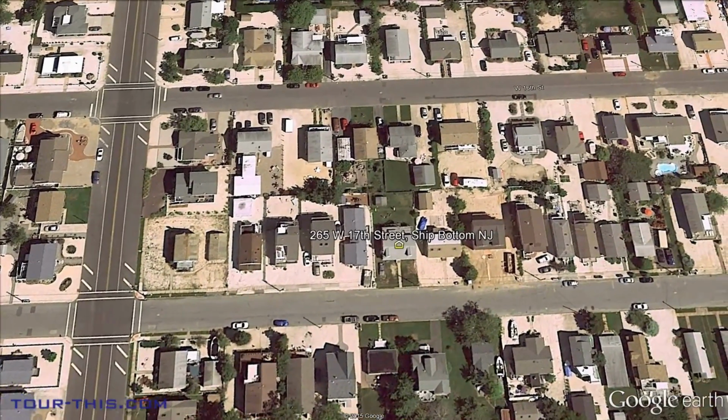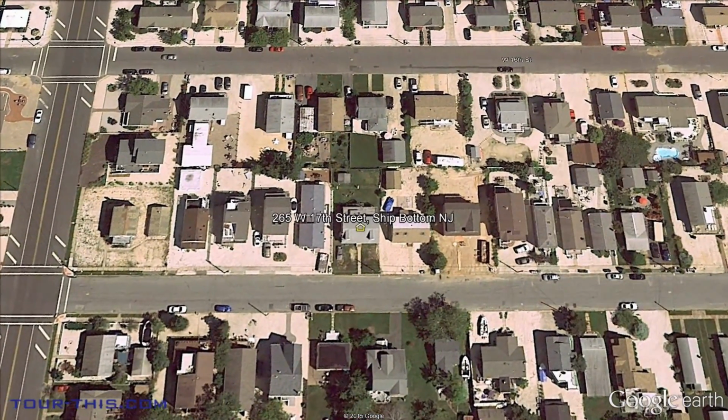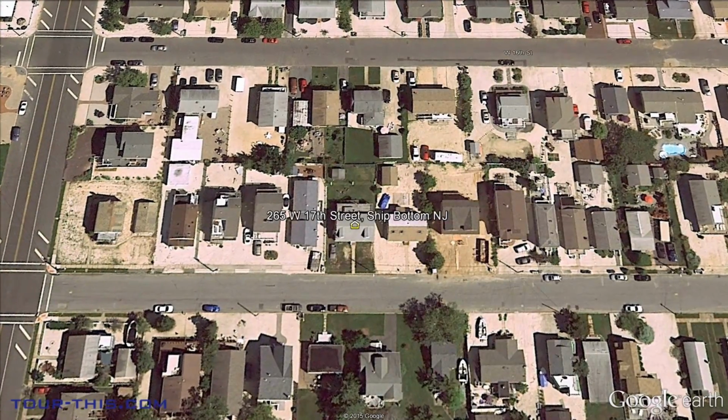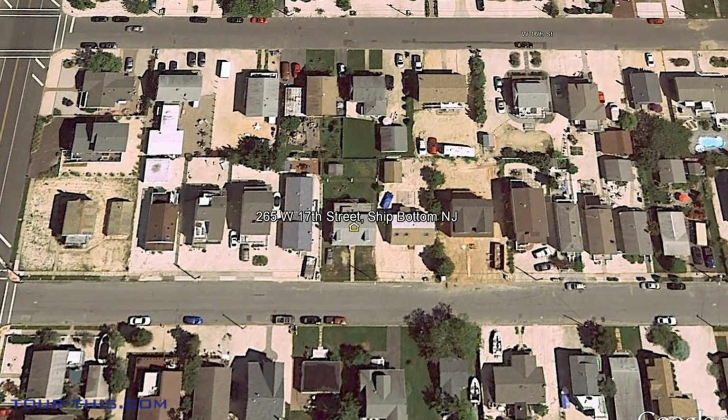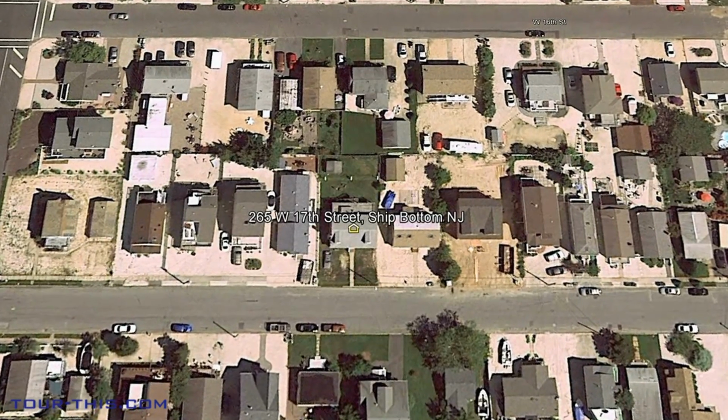From beautiful renovation possibilities to blueprints for your perfect dream home, this diamond in the rough is located on a buildable 50 by 100 lot with easy access to the Causeway.